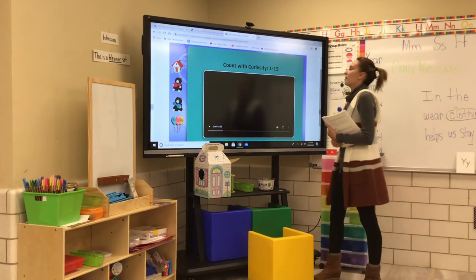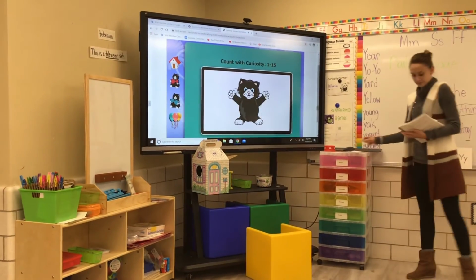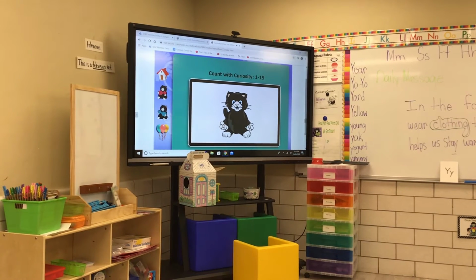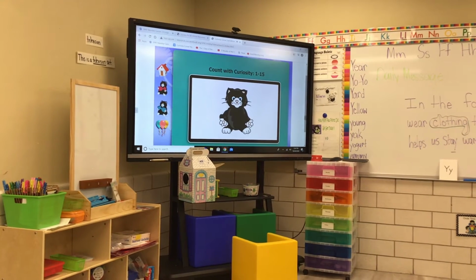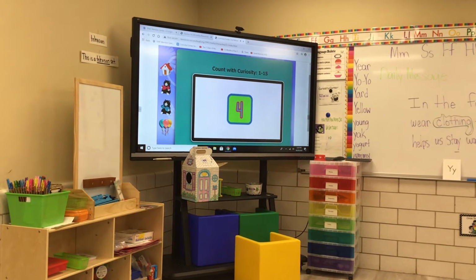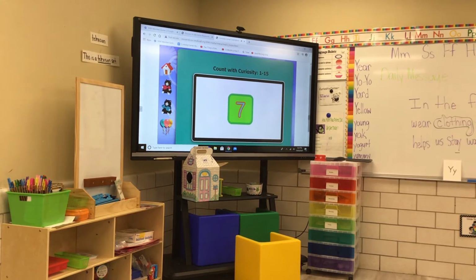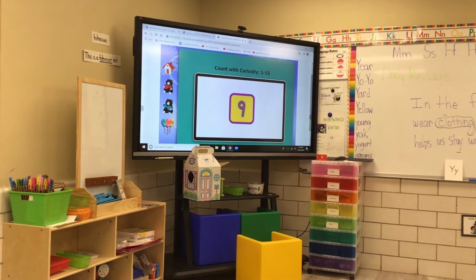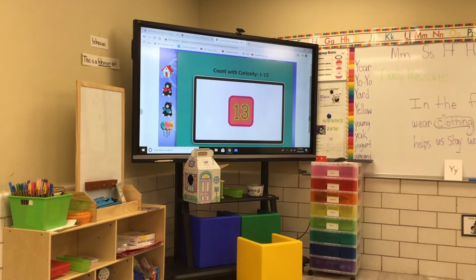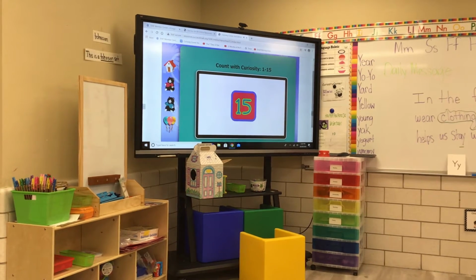Let's look at our math moments. We're gonna count with Curiosity from 1 to 15. Counting is fun. Let's count to number 15. Ready? 1, 2, 3, 4, 5, 6, 7, 8, 9, 10, 11, 12, 13, 14, 15.